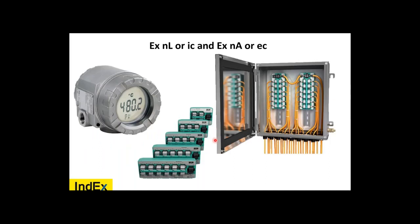So when we look at this, what do we have? We have an end instrument, a junction box, and repeaters or barriers, isolators within the junction box. So this could actually be an EXNL and IC circuit and/or EXNA EC. What are we looking at? Well, the green units are EXNL. If they're old, they would be EXIC if it's the newer standard. So it was NL and then it became IC.